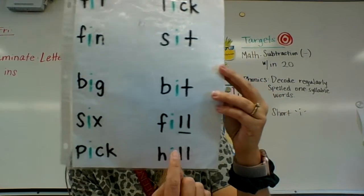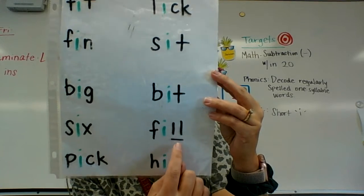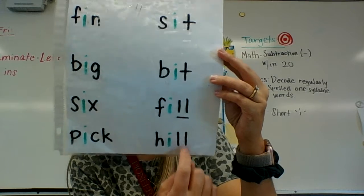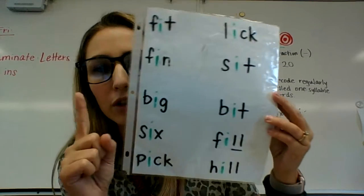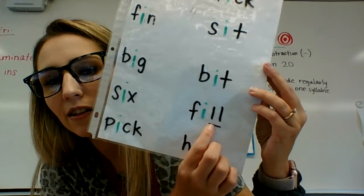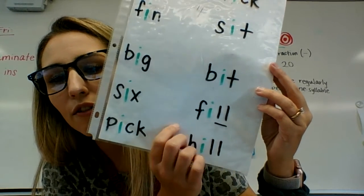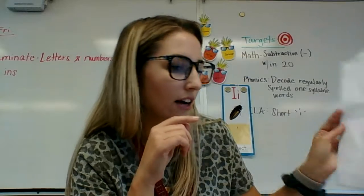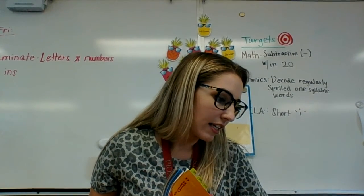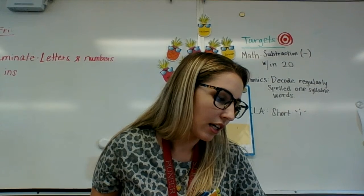And then we went into our words that end in a double consonant, like fill and hill. Two L's, but you only pronounce one, right? We don't say fill-l. We just say fill with one L sound at the end. So we did that.